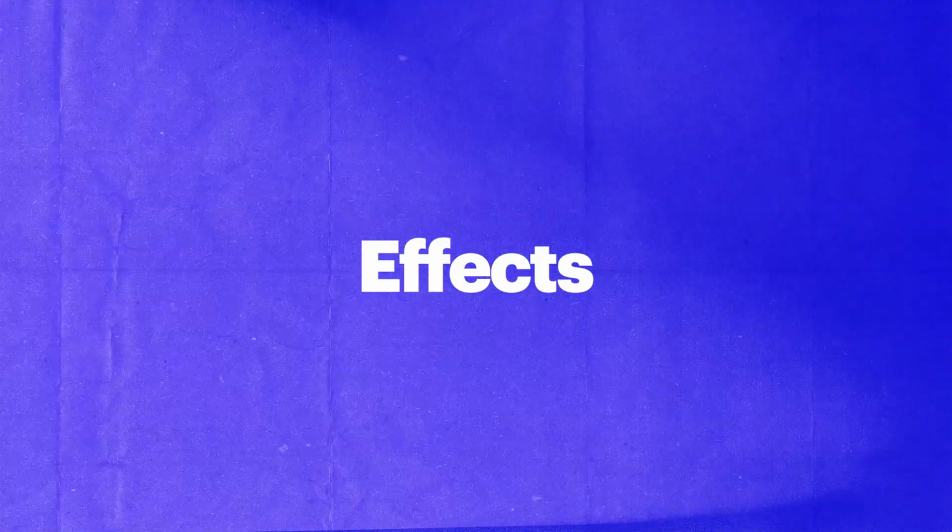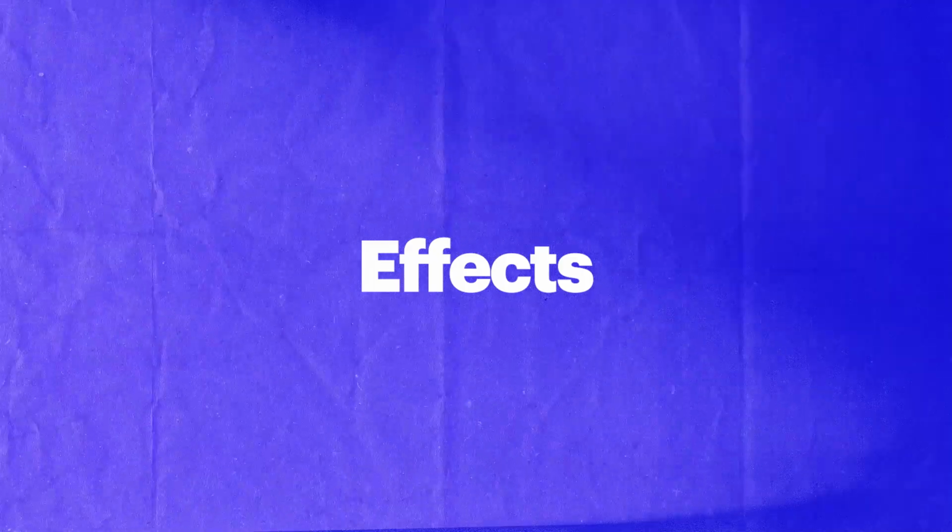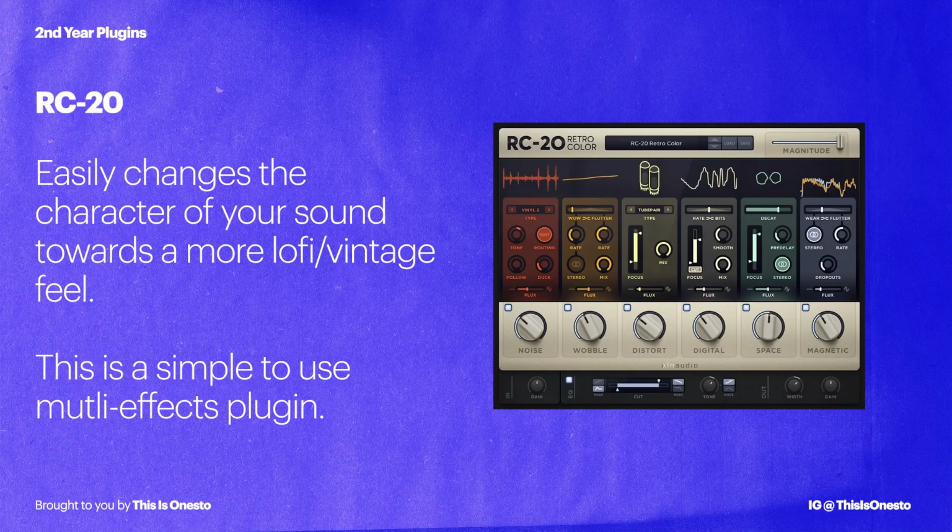Cool, now it's time for effects. I love recommending effects plugins because they're usually the most fun to play with. First is RC20. RC stands for retro color, so it's going to focus on giving you that retro, vintage, lo-fi character. This is sort of an effects suite because it offers a little bit of everything when it comes to effects. It has pitch modulation with some wow and flutter. It has a distortion kind of modeling thing, some reverb, and a few other effects. And it's solid. I think it's great for someone in their second year to start experimenting with adding different kinds of characters to their sounds.